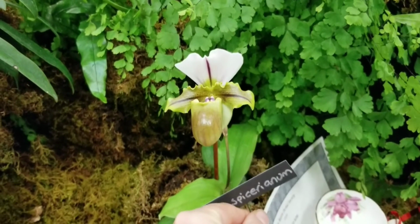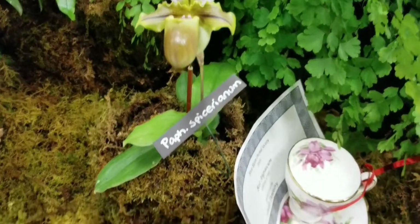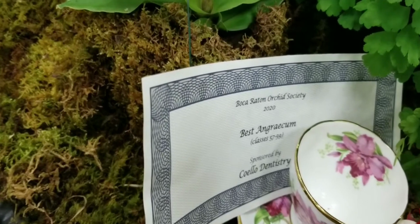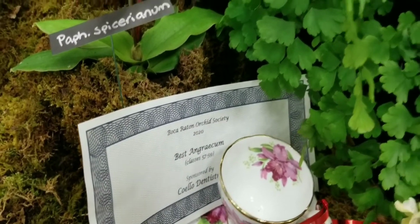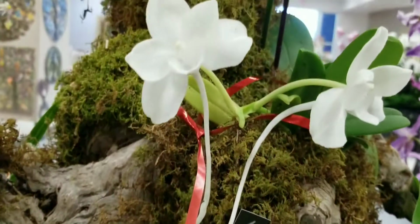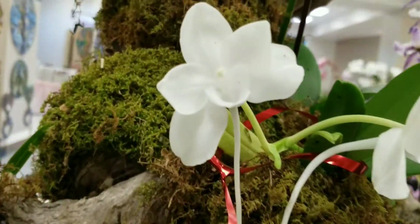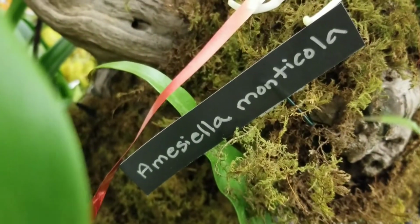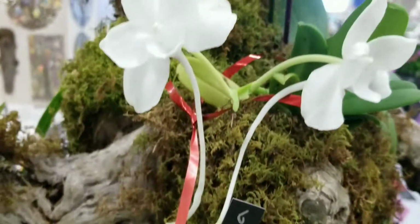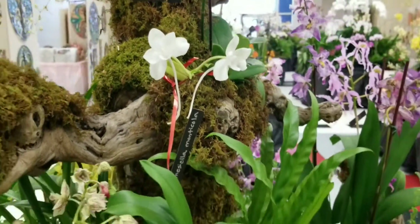Then there's this little path whose name was turned by Siriano. We're gonna fix it. Angraecum. Oh, right here. Now that is not the Angraecum you see every day. Beautiful, almost looks like a path. Me running around, I didn't even notice it.